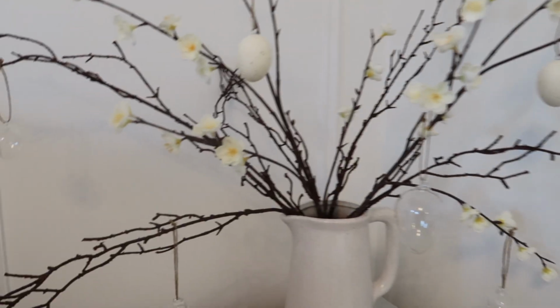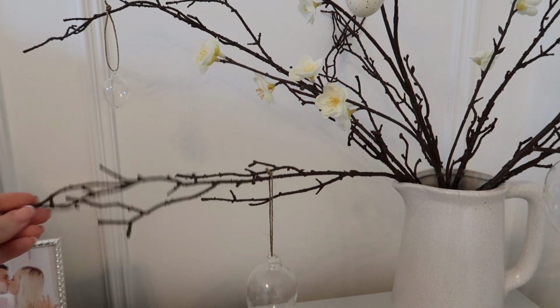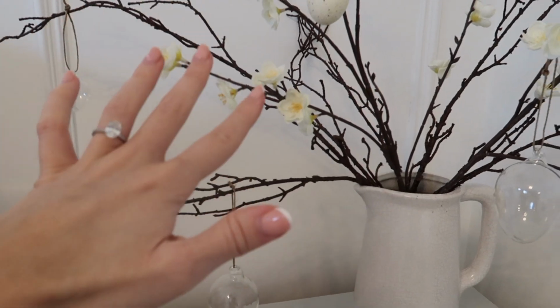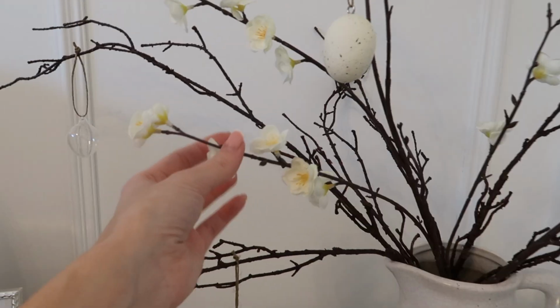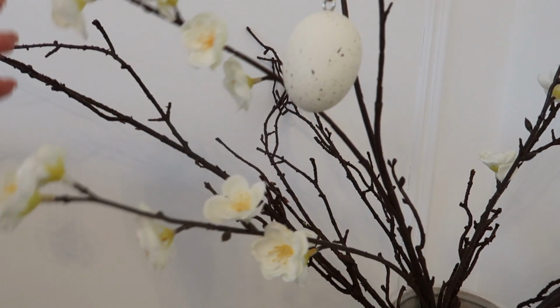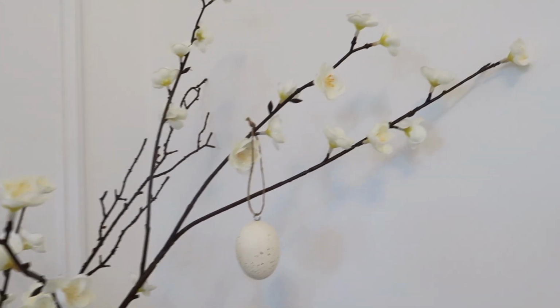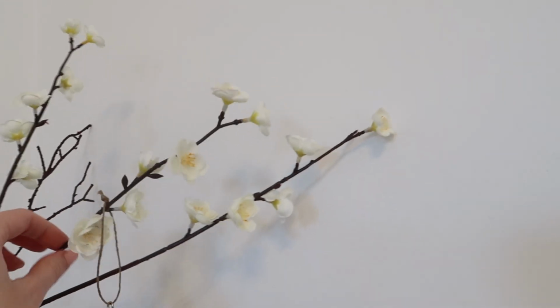So these brown stems, they're from Duck's Nest Interiors, and I got those a while ago and they look so realistic, and I love to mix them with floral stems. These ones are my Matalan stems that I showed in a haul, was it last week? Can't even remember now, I filmed that many videos recently, but when I showed the Matalan stems, these are them.